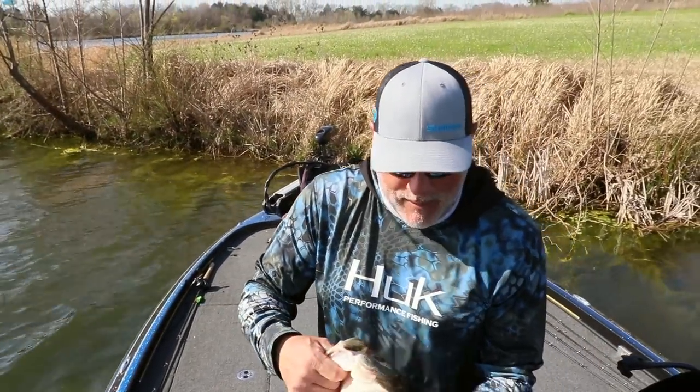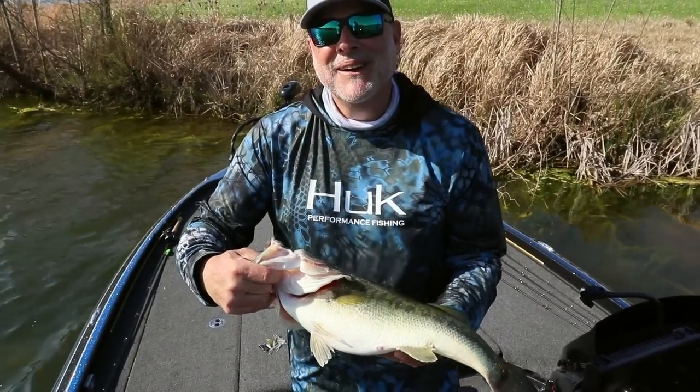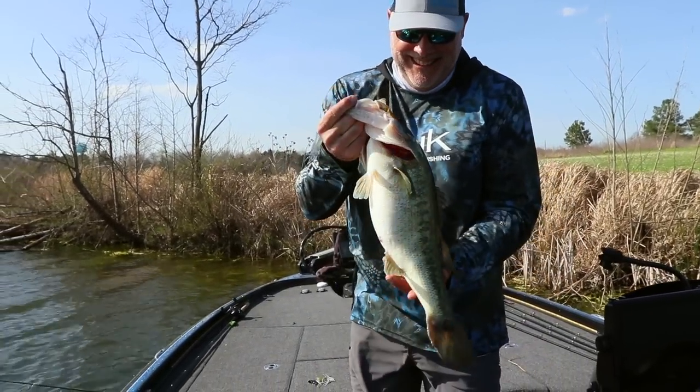I threw that trick worm back, not on the bed, just let it dead stick. Yep. And she picked it up. Nice. Dead sticking that trick worm. Nice. Wow. That's a solid fish. Wow. That's what you come to Alabama for?